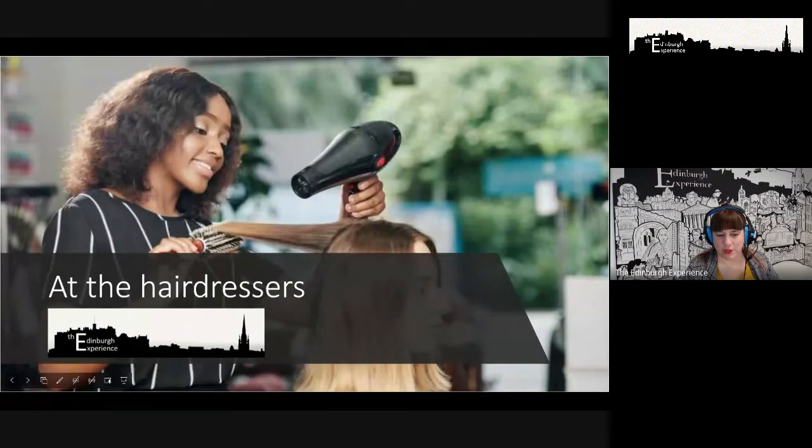So today we're doing a sort of speaking and vocabulary focus, a very practical class. And we're going to be talking about going to the hairdressers. And I don't know if you've ever tried to have your hair cut in a foreign language, but it can be a very, very scary thing to do.